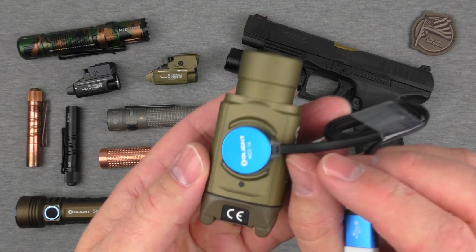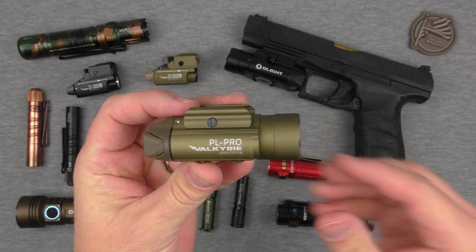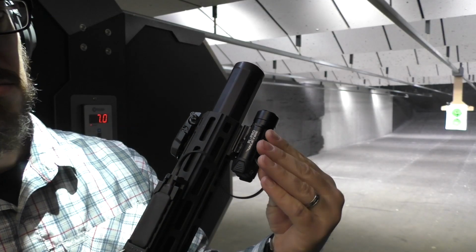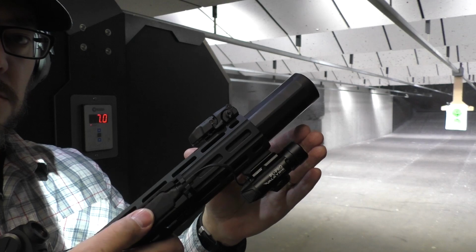So there's a little plasticky area right there you can see, and that's where the light comes out. You can also buy this not just as the light, but you can get it in a bundle with this pressure switch. Check that out. These things are fantastic. I've used them on a handful of guns. They're extremely good as far as how they work. And basically you just push on that, light comes on.